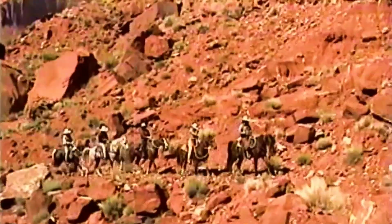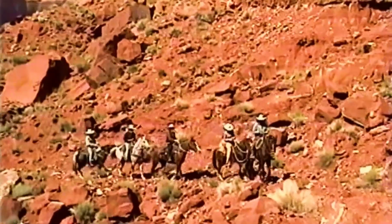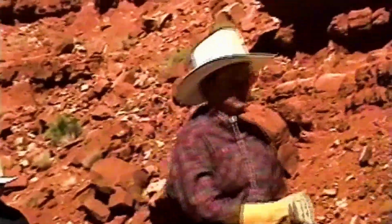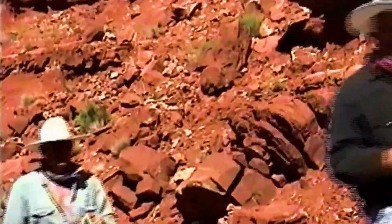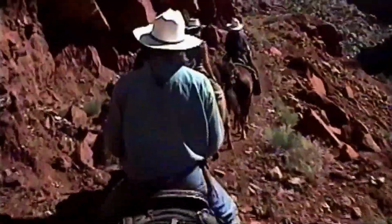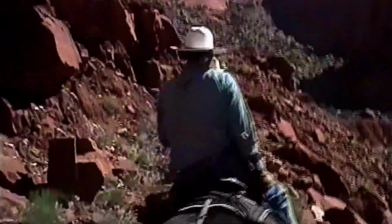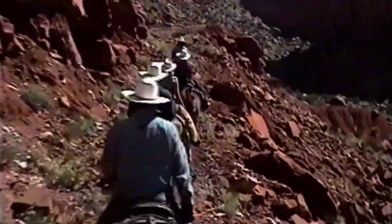Welcome to Monument Valley on the Navajo Reservation. Neswood, our Navajo guide, leads us safely through the Navajo Reservation. The trails in the valley are mostly covered with red desert sand.